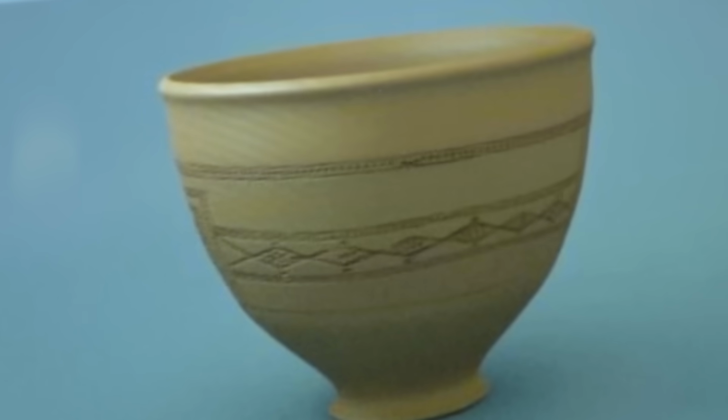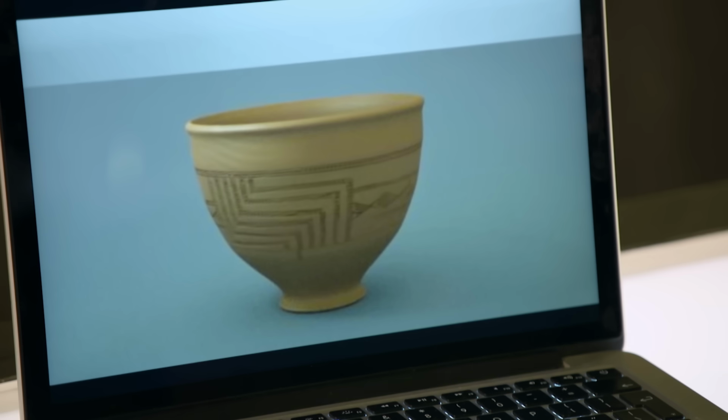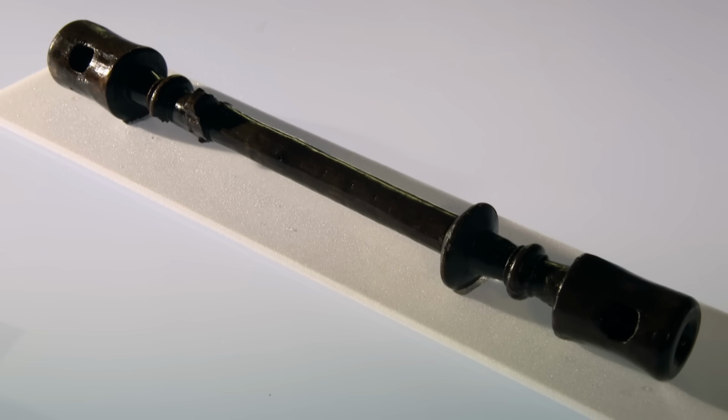Until we found this, we didn't have very clear evidence for lathe turning in the Iron Age, but it's very clear from this bowl that not only were they doing it, but they've been doing it for a very long time, because this is so accomplished. Yes, so they're very good at it. And similarly with the baton as well.